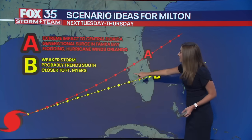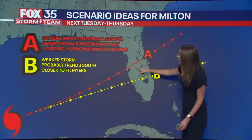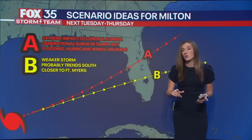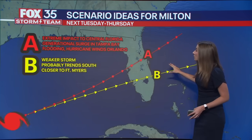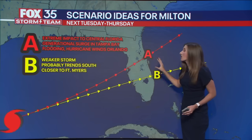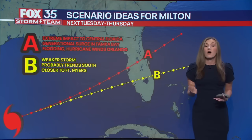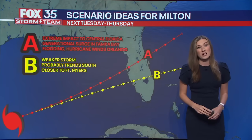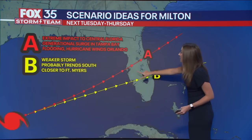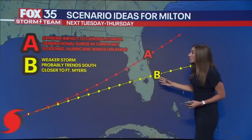The first is making its way over Pinellas County, so very much impacting St. Pete, Tampa, moving up towards Orlando, basically following the I-4 corridor. So with that, what it could mean for us here in Central Florida, this is going to be the extreme impact. So this is going to be generational surge to Tampa Bay. We're going to be seeing a lot of flooding, hurricane force winds, as well as tornadoes. So it's definitely the not so nice trifecta of what we can see if this storm does try to take Path A.